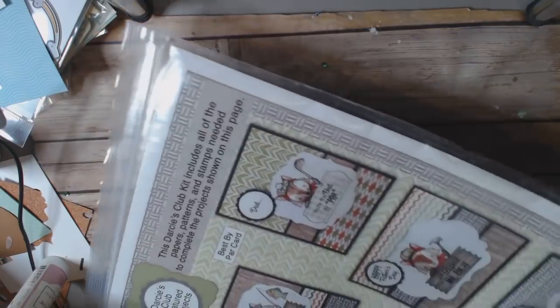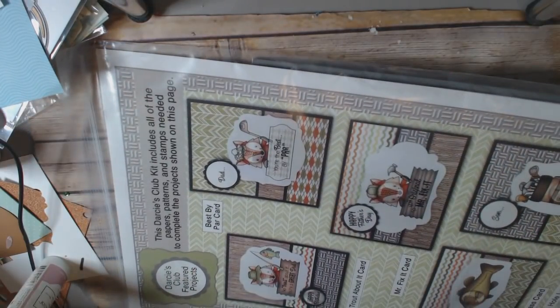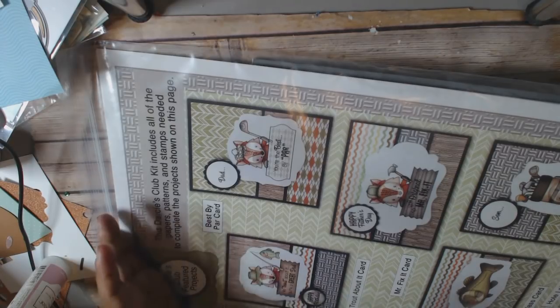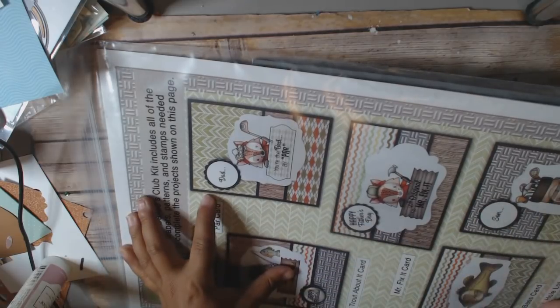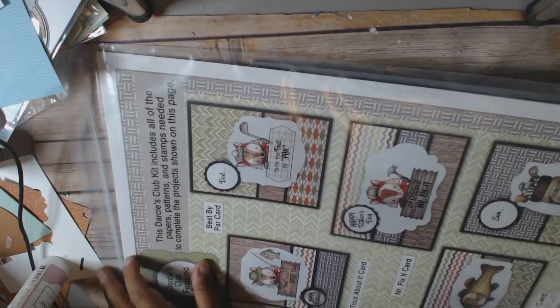So the first thing I wanted to show you guys is my Darcy's Club kit. This kit is a bi-monthly kit, and I cannot remember how much it costs. I think it's $25. And they auto ship it every other week. It comes in a giant box because you get this big color sheet of project ideas. So let me go ahead and show you everything else that is in here, as well as that project ideas sheet.